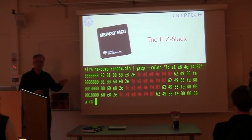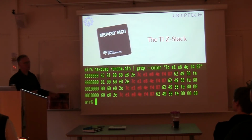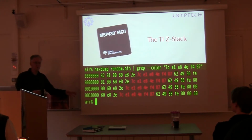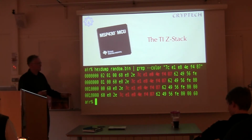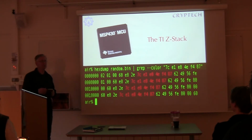When I'm out talking to customers and organizations about IT security for embedded, this is one of the things I really try to stress: if you want to use something good, don't invent your own stuff. Try to use what's available, but test it before you actually deploy. And obviously, quite a lot of companies don't do that.